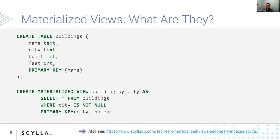I'm creating a materialized view. It's called buildings by city. And I want to have all the data that I had before, all the columns. So the query is select star from buildings. I'm really getting all of the fields. But I want to reorganize this in a different way.